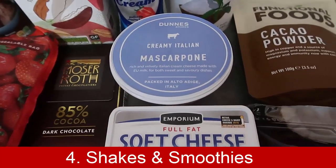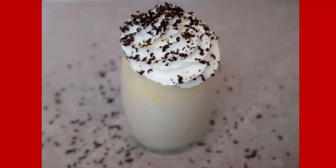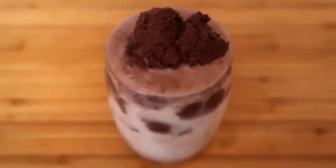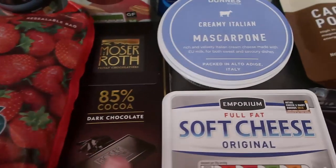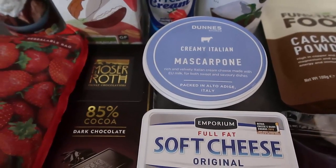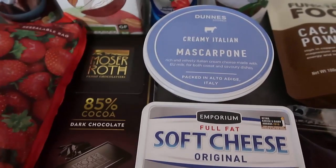And another go-to sweet treat of mine are shakes and smoothies. In the past, I've shared a lovely vanilla shake, strawberry shake. I've also shared a lovely chocolate milk, whipped chocolate milk dessert drink that is just super quick and easy to whip together. You could also make my favorite raspberry smoothie, which has some frozen berries in it, some mascarpone, almond milk, a bit of stevia. It's just the sweetest dessert. It's a beautiful way to have a sweet treat that's also good for you too.